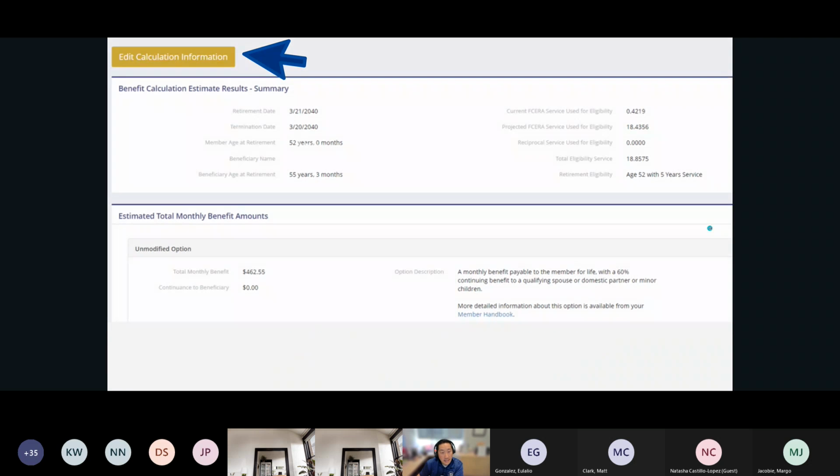What that's going to do is bring up this screen here, and it's not the full screen, this is only a part of it. It's going to bring up your calculations for your benefit based off of the date or the type of calculation you want it to run. And it's going to bring up the different options that are available to you and everything. Okay, so this is how you get started.